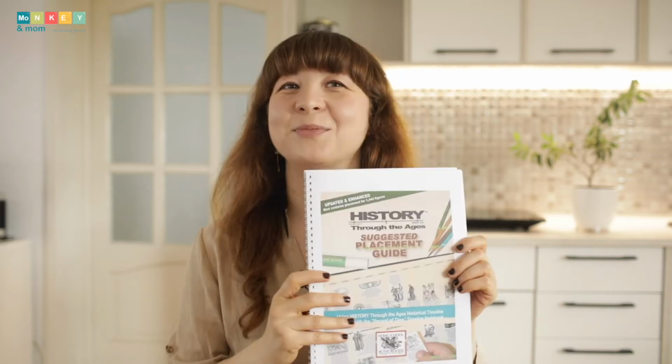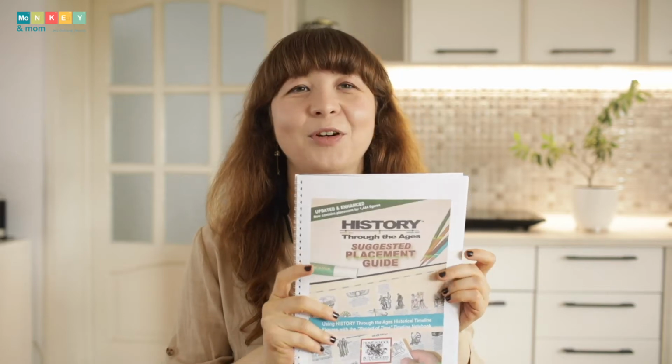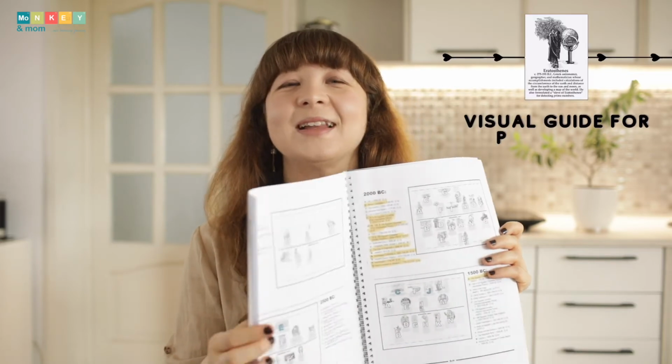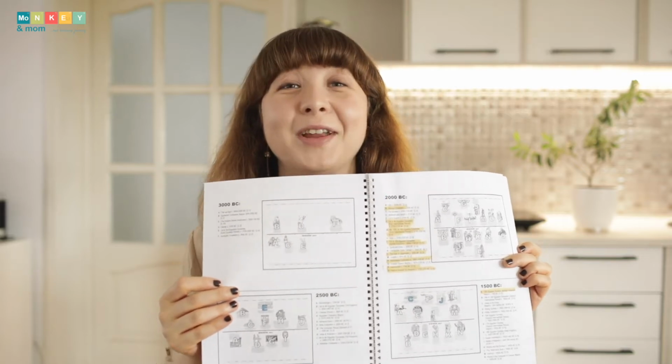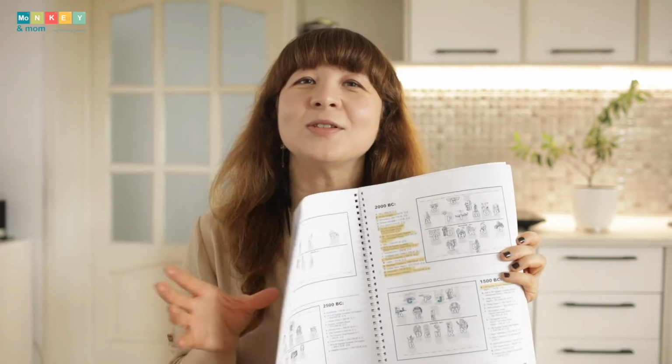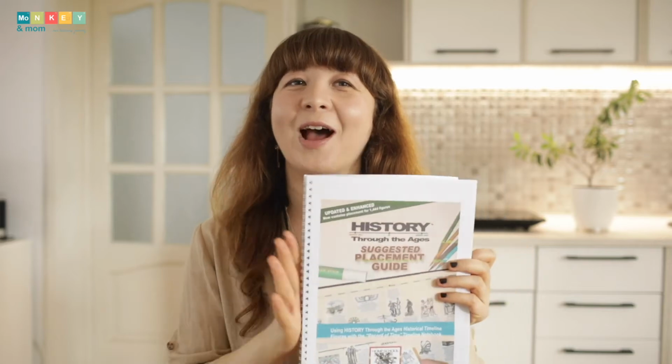The third part of the essential timeline library is the placement guide. Now this is a real help for parents because it's a visual guide that shows us how to place each of the 1,444 figures included in this pack. It also contains helpful information on how to place them.